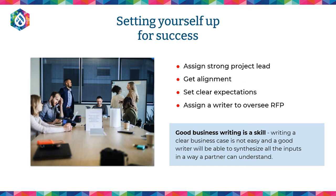And then finally, this is a subtle one, but it's very important: when an RFP isn't written well as a business document, it's very difficult to respond to. It's extremely valuable in an organization to assign somebody who understands the rules of business writing and can write a strong business case for the RFP. The RFP is not a wish list of things you want. It's a punchy, concise narrative of what you're trying to achieve as an organization.